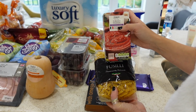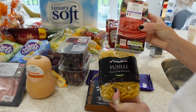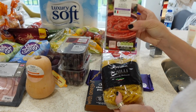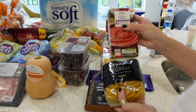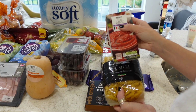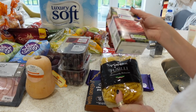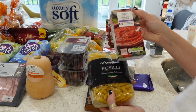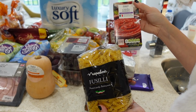This passata is with garlic and herbs, so I always give the kids hot school lunch boxes now in their thermos flasks. So I'll just make up some pasta the night before, but I'll make up a big batch of this sauce. I'll add an onion in here and some basil as well. Because this already has the garlic and herbs, I don't need to add any garlic, which is really convenient. And then I just keep this in the fridge, and then every day when they have their lunch boxes, I warm through the pasta, add some of the sauce, and then pop it into their thermos flasks.